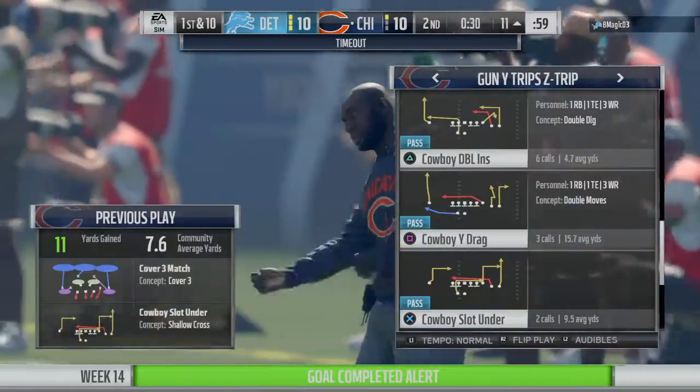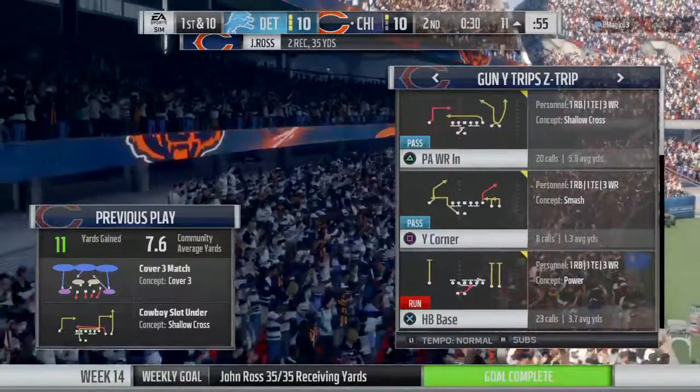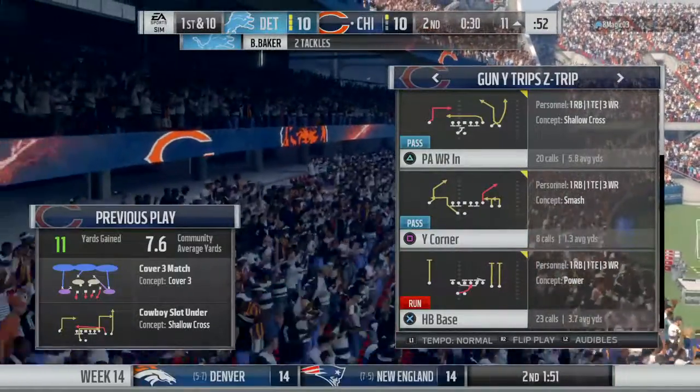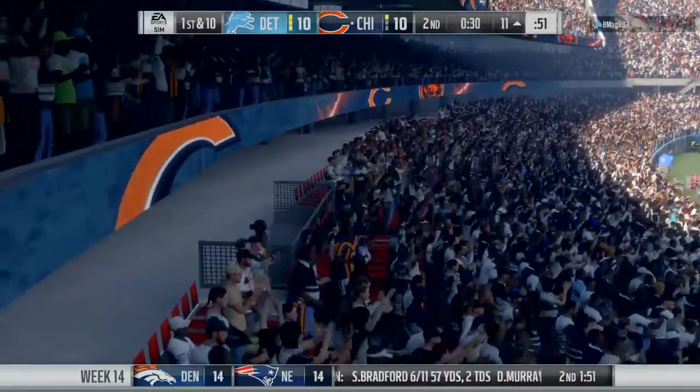And down inside the 15, shy of the 10. Now whistles come in. We're going to get a timeout here by the offense as they get it right at the 32nd mark of this first half.